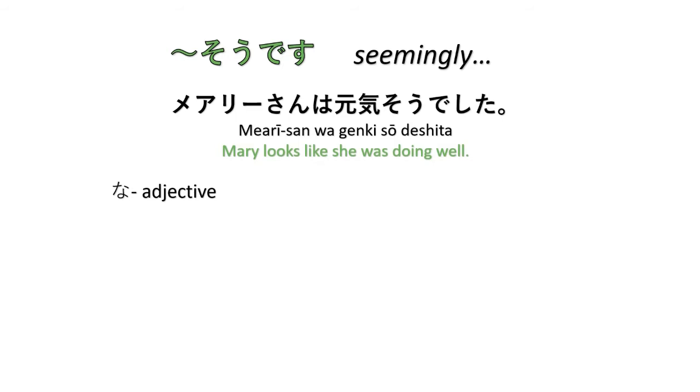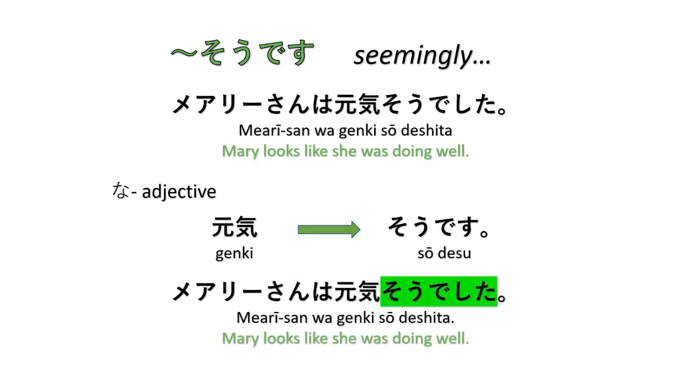Now next, 元気そうでした. メリーさんは元気そうでした. So here, 元気 is a na-adjective. For na-adjectives, like 元気, we add そうです. Okay? 元気そうです. We do not put anything in between. So, メリーさんは元気そうでした. Here, でした is simply the past tense of です. Okay? そうでした was. So, そうです is in the present tense. 元気そうでした is in the past tense. メリーさんは元気そうでした. Mary looks like she was doing well. Okay?